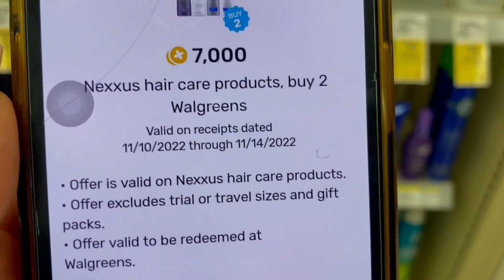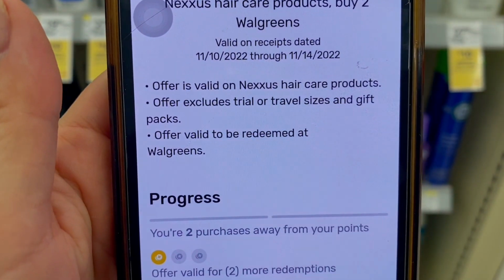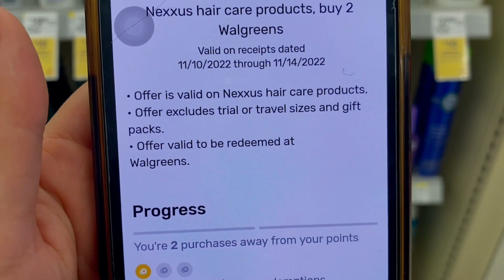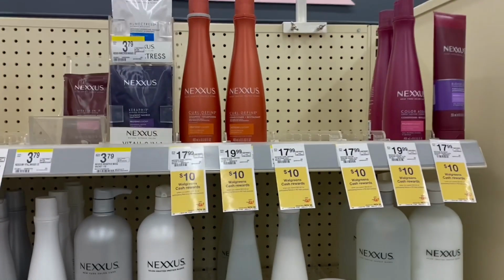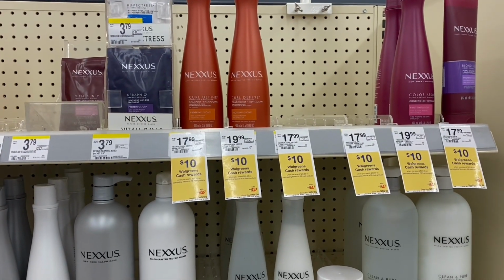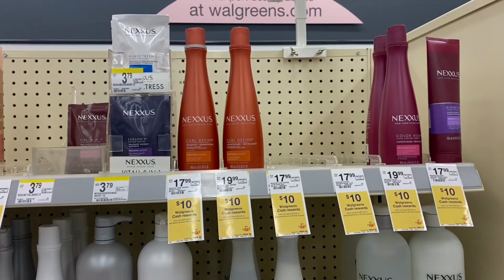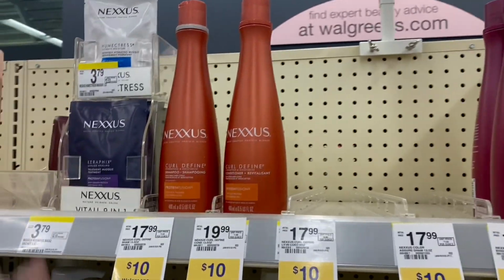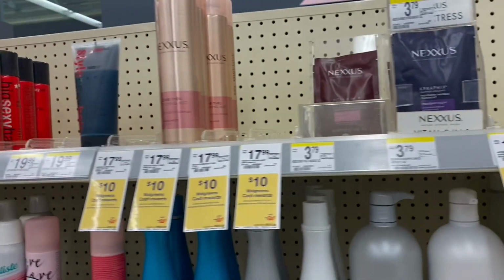But Fetch Rewards is giving us back 7,000 points when you buy two. The rebate has a limit of 3 times. So this deal, you can do it 3 times and you're going to get the 7,000 points. That is the same as $7. So these two products at the end are going to come out for free and with a moneymaker of $1. Very great deal for us to come and do.